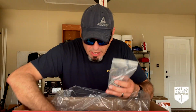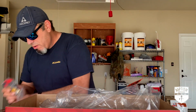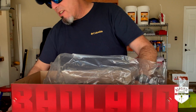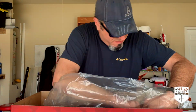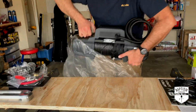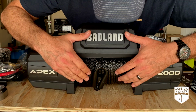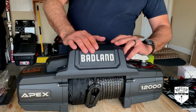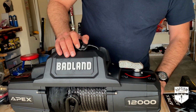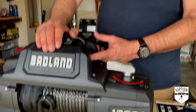There you go. There's your mounting hardware. More mounting hardware and wiring stuff for electrical. Now this already has electrical on it. These are just extra wires. So there's an extra ground. Pretty nice. And what's really nice is this is already on there and it's pretty tight. Here's where your side thing is, for your cable. Yep, for your cable. And also this is your switch for your wireless.